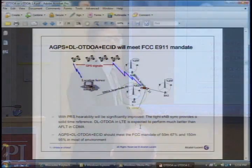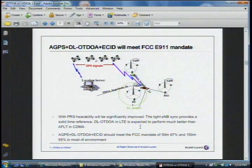This is a summarization of the 3GPP test. AGPS plus OTDOA plus NSL are the 3 methods being standardized in LTE, and there are more methods going to be standardized. So we are confident that this package of methods is going to meet the FCC mandate. Even though we cannot solve all the problems, statistically we can meet the FCC mandate.